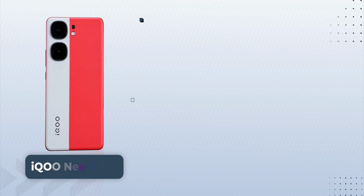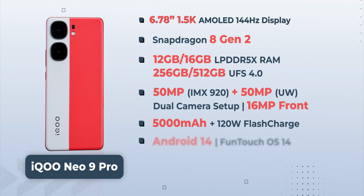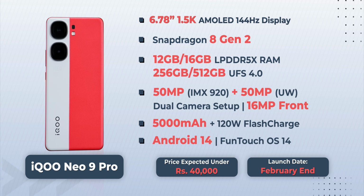And this phone will also come with top of the line battery specs, because 5000 mAh battery will be obviously there, and 120-watt fast charging as well, with Android 14 out of the box too.